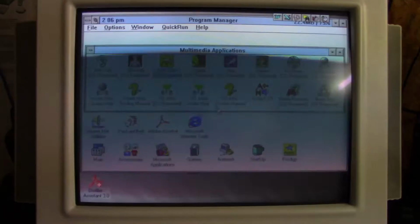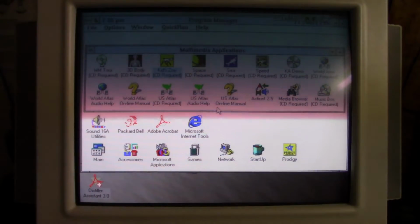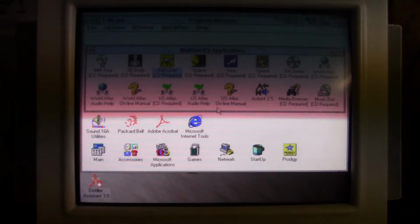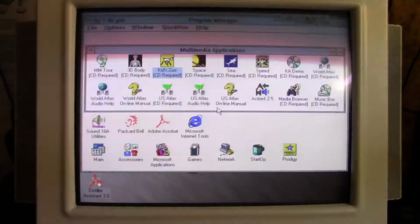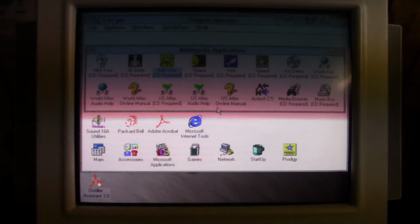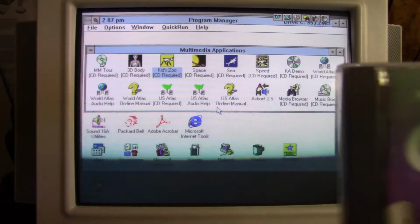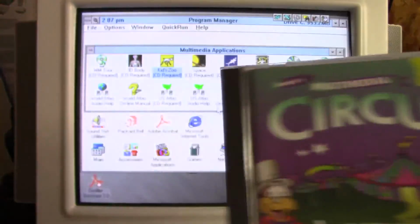Okay, gonna show another game. This one we have to install. But this is a game that I remember getting not long after we got the Legend 822 back in 1995. A game I didn't really play a whole lot, but I still have it somehow. This is called Lenny's Multimedia Circus. This is supposedly 45 different interactive games and activities for kids.